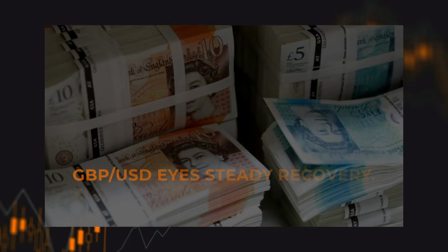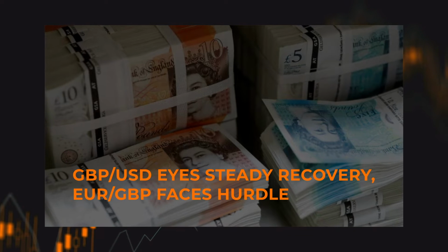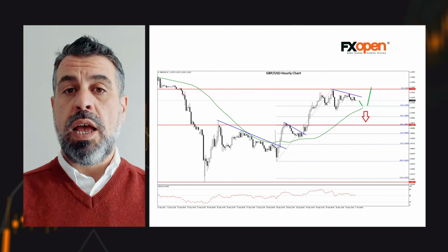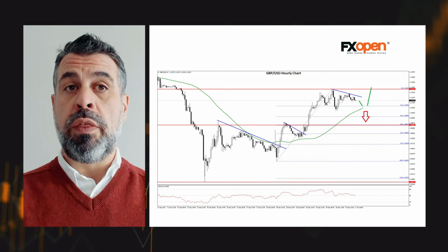And as usual, it seems we can't start anywhere but with sterling. Cable, GBP against the US dollar, actually seems to be eyeing a steady recovery. Is this some good news for once about sterling? On Monday we saw the pound fall quite drastically after some political news, but it seemed to start a recovery wave from a new low of 1.0341 and climbed to 1.1 on the nose.